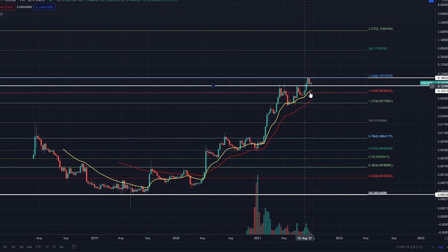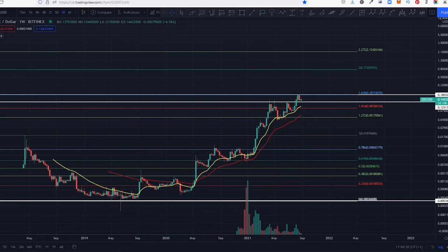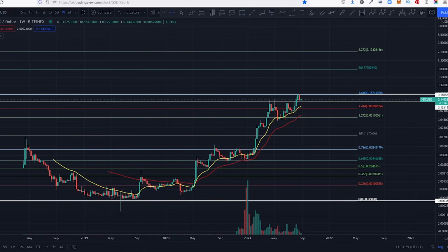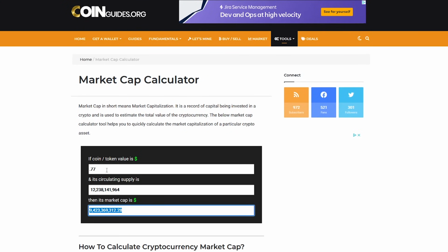You run into the 1618, you're rolling back for a key level support, you're looking for support. Providing you hold support, you're looking at continuation. You are looking at these price forecasts, okay? So I've done some calculations, and I think that the 77 cents mark, if we go on by market cap, 77 cents with the current circulating supply puts you at $9.42 billion market cap for XDC, okay? And then obviously, if we get to the 2.272 at $2.12, with the current circulating supply, $2.12, that gives it a $25 billion market cap.